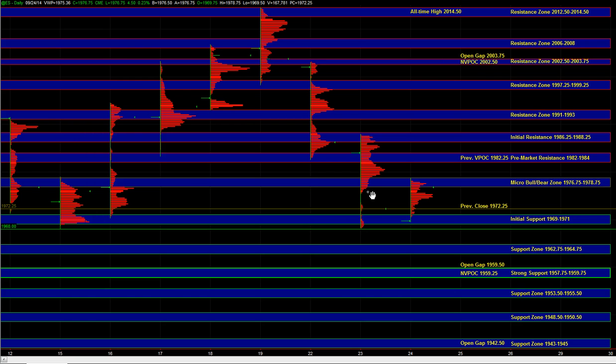So at this point, heading into the open, we're going to be watching the 76.75 to 78.75 area. We're going to use that as the micro bull bear zone. And if buyers can push ES through that zone, then that would indicate that we're getting some better buying in this market. And that can actually lead to a move back up towards the 82 to 84 and 86 quarter to 88 quarter resistance zones, and potentially even higher.